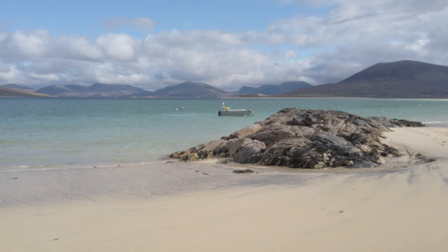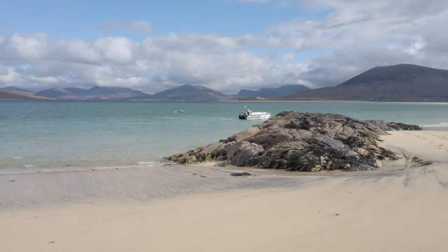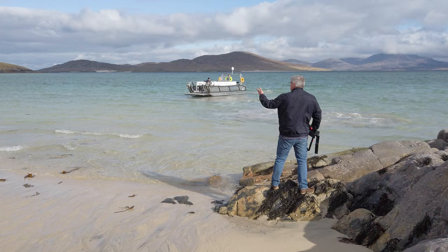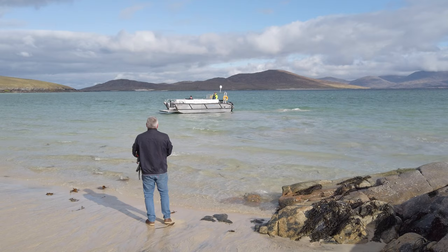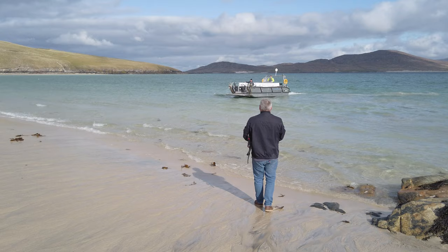But as luck would have it, today was the first sailing of a boat run by the estate that owns the island, and we managed to get some tickets, so we were on the very first sailing of the very first tourist boat over to the island of Taransay. And this video is about how that day went, and I'll share a couple of photographs with you as well.